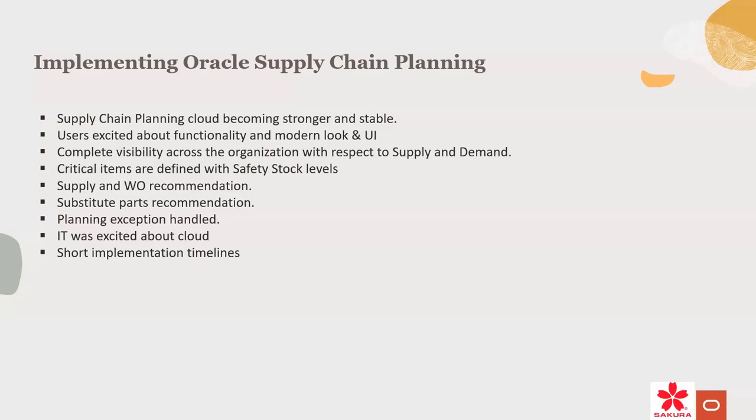So we looked into Oracle Supply Chain Planning and came to know that it was becoming a stronger and more stable system back in 2019. Oracle helped us with some customer references in a similar industry, who were using the same supply chain planning, which gave us much more exposure and confidence in implementing this product.